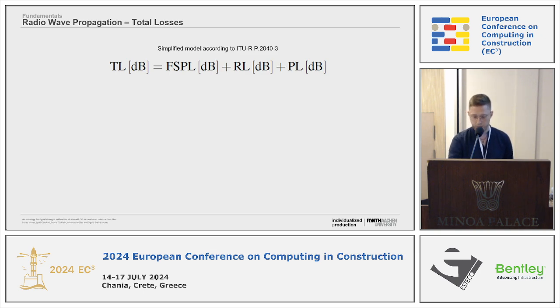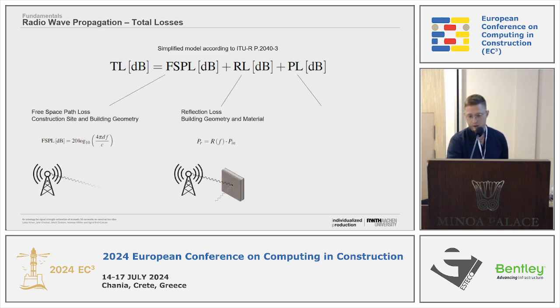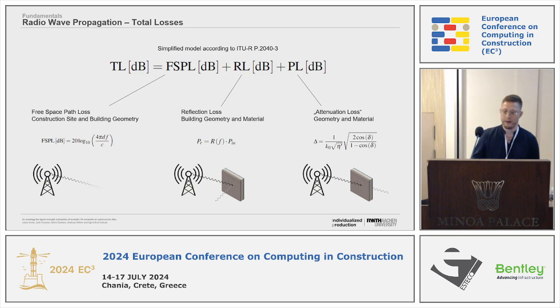Here we mainly distinguish between the free space loss, loss by reflection, and the attenuation loss when the waves penetrate the building and its materials. So free space loss can be calculated when the site and building geometry is known, and the position of the transmitter and receiver. For reflection and attenuation, geometry and materials are relevant.